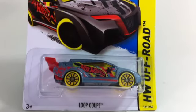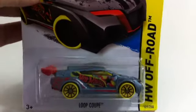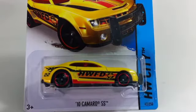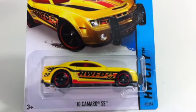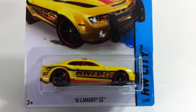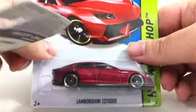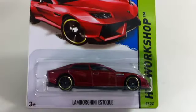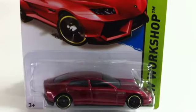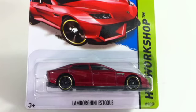Got myself a treasure hunt, about the only thing I found this week that was interesting. Yay, Loop Coop. Got another 10 Camaro SS. I had only picked up the one. My favorite cars, I tend to get two for the ones that I keep. And I got a Lamborghini Estoque, just another one of those that I picked up in case it shows up in a trade anywhere. So that will do it for this one. I'm trying to keep the time short, so sorry I talked so fast.